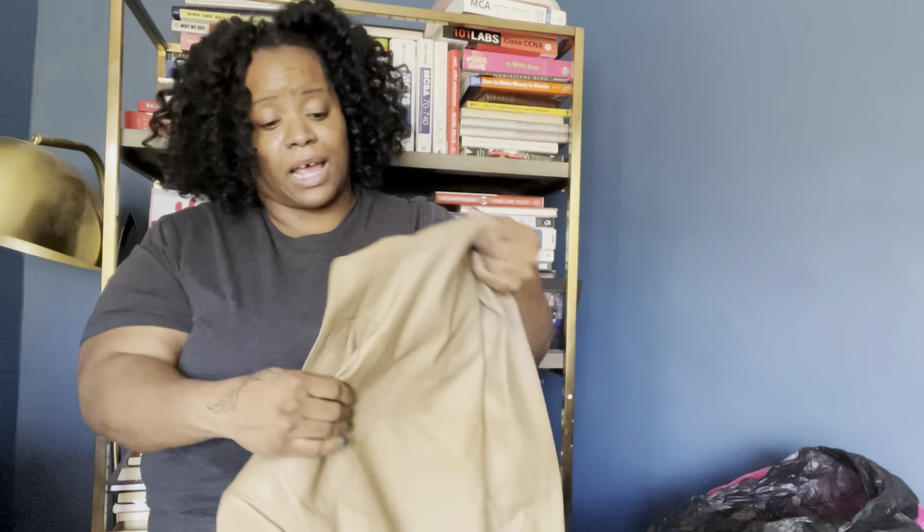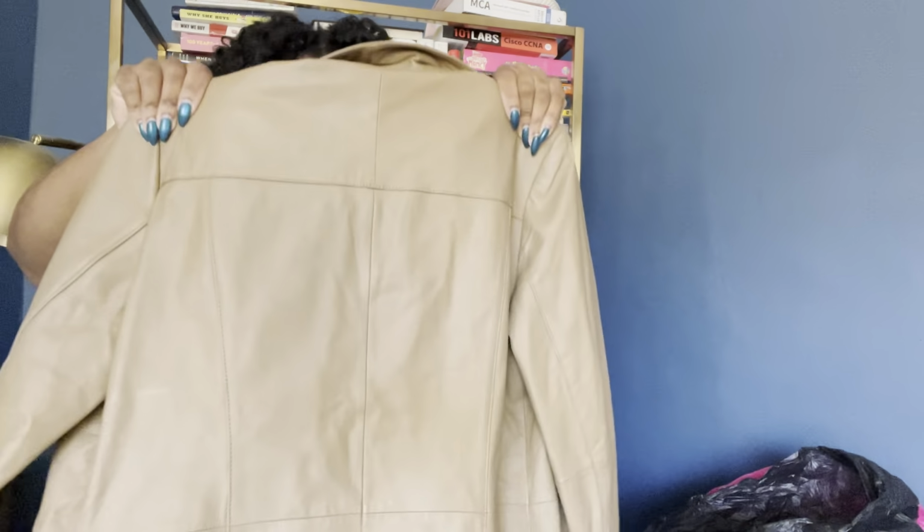Where am I going in leather? I had to get this for you guys. It's a size 12, Newport News. The color is amazing. I had to get it. This is so spring, but it's also fall. It's just, let me put it back.